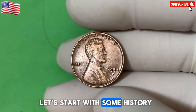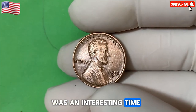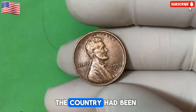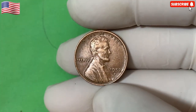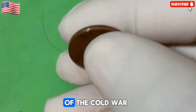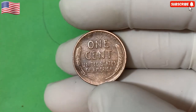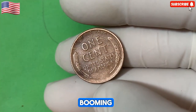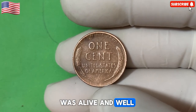Let's start with some history. The year 1953 was an interesting time for America. The country had been through some monumental events: the end of World War II, the Korean War, and the rise of the Cold War. Life was beginning to change dramatically. The economy was booming, new technologies were emerging, and the American dream was alive and well.